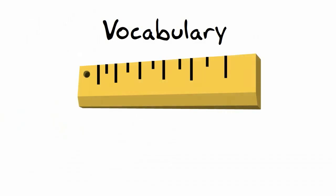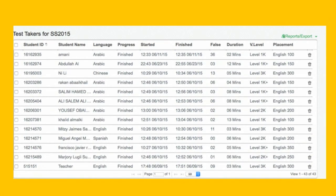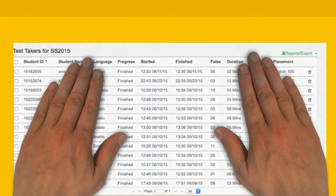The nice thing about all this research is that it very clearly shows what many of us already intuitively know. Measuring a learner's vocabulary size is a very effective way to estimate their general proficiency. And last but not least, let me tell you that a reporting page is available to teachers and administrators. Important data points include the student ID number, language, the number of false alarms, how long it took to take the test, the student's vocabulary level, and their suggested placement.